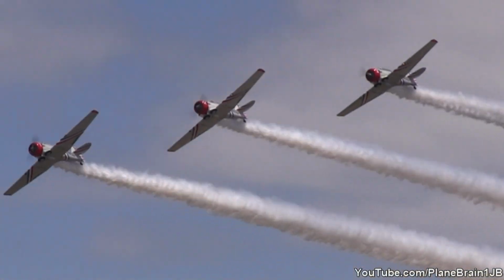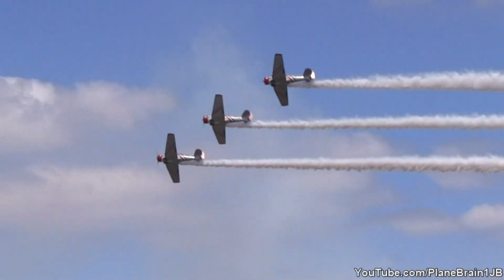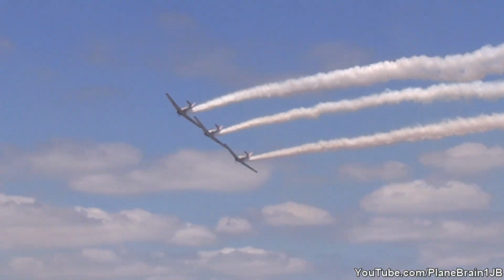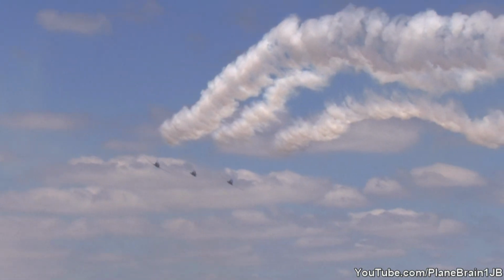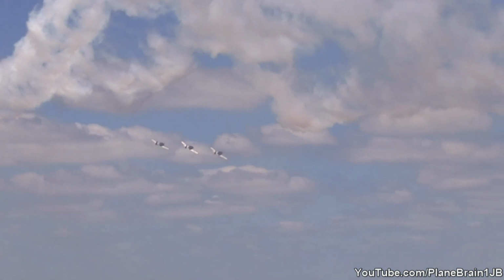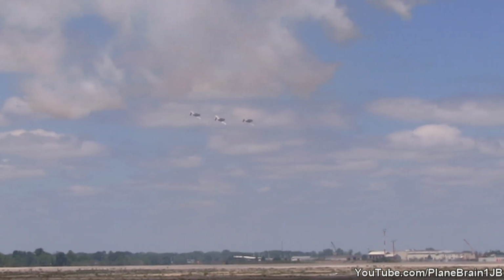Smoke is on, ladies and gentlemen. Watch now as they execute this precision formation. More American combat pilots trained in this single-engine tandem-seater than any other World War II trainer. The SNJ, designed in the late 1930s, flew with the armed forces well into the Korean War up into the 1950s, retiring as a Navy trainer back in 1958.